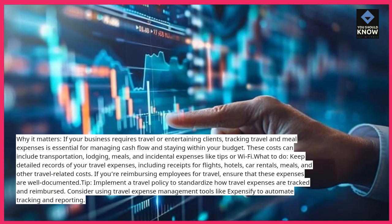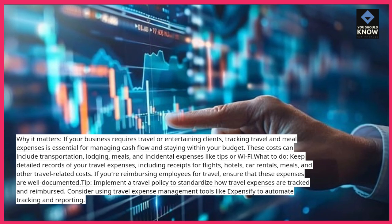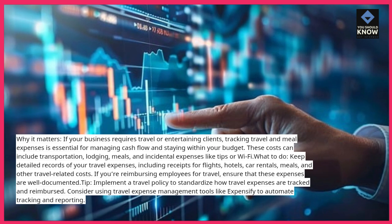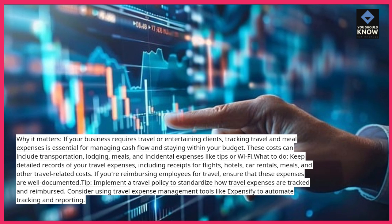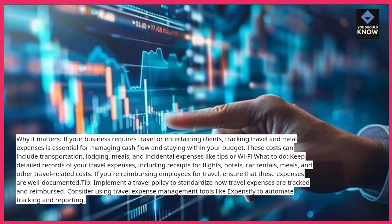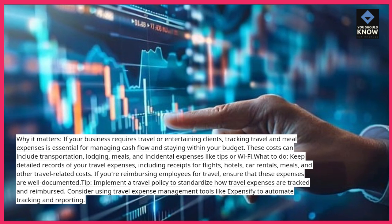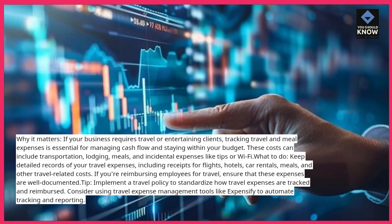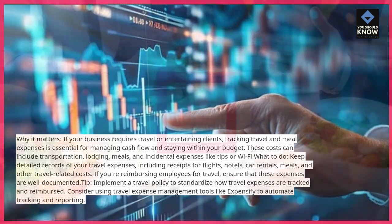What to do? Keep detailed records of your travel expenses, including receipts for flights, hotels, car rentals, meals, and other travel-related costs. If you're reimbursing employees for travel, ensure that these expenses are well documented. Tip: implement a travel policy to standardize how travel expenses are tracked and reimbursed. Consider using travel expense management tools like Expensify to automate tracking and reporting.